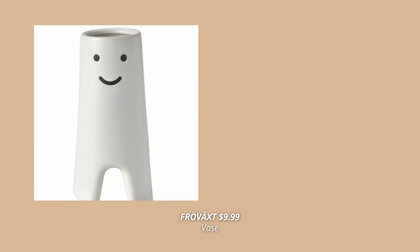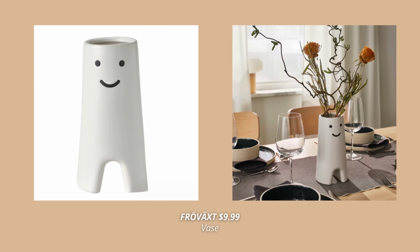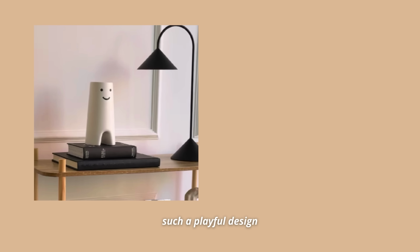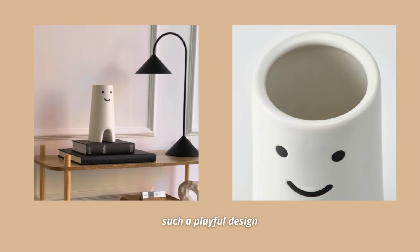Next up on my list is the Froaxed Vase, or as most people call it, the smiley face vase. This one's a fresh new IKEA find I haven't featured before, and it is priced at $9.99. This little guy isn't just a happy face, it's perfect for holding flowers, herbs, or even kitchen utensils. With its playful design and versatile style, it's a fun way to brighten up any room for sure.